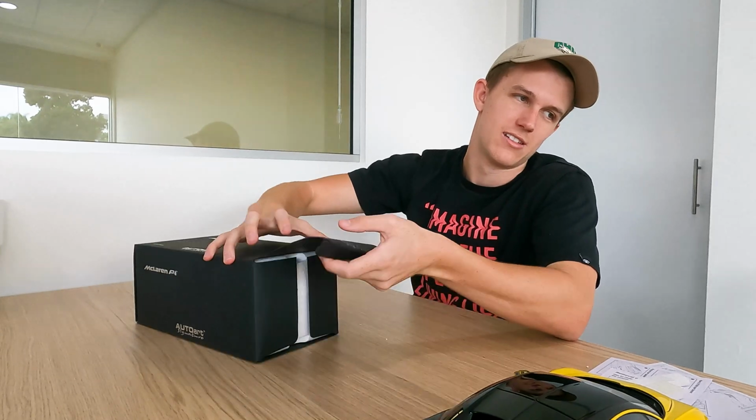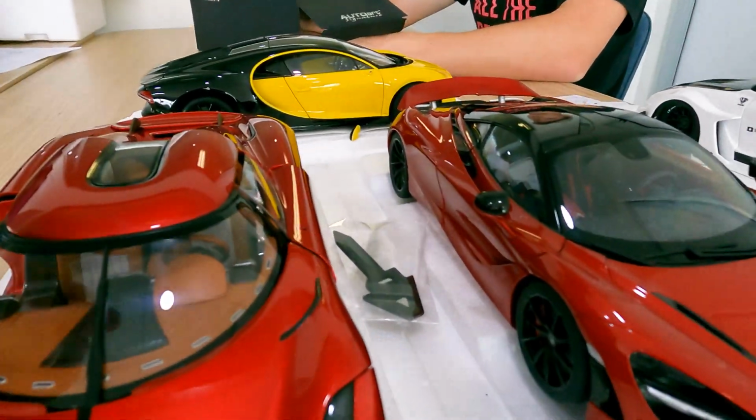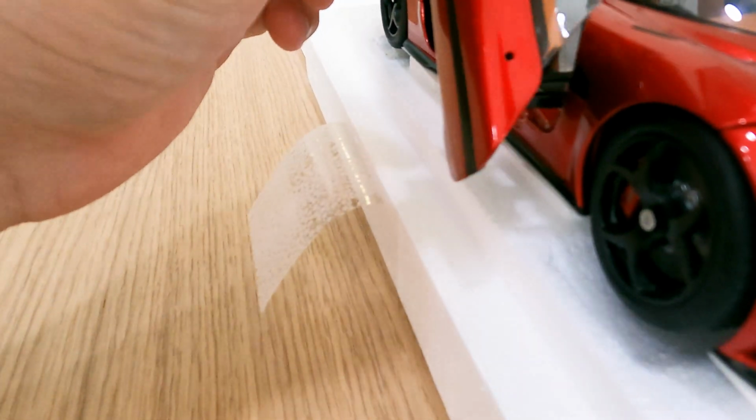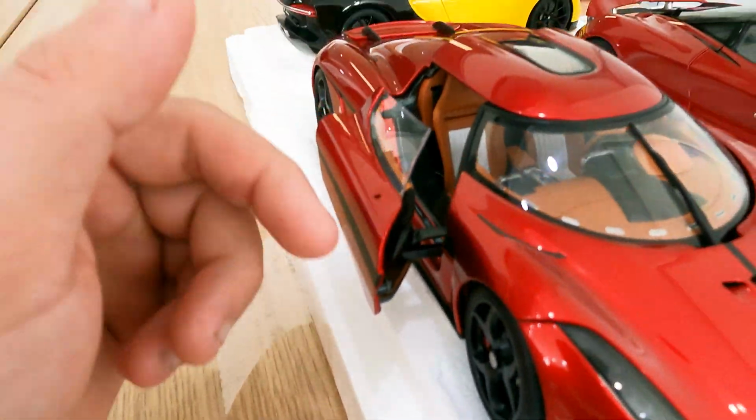I guess that's the only bad part about model cars like this, because they're so detailed, some of them are attached by, they're so small. Like this one, we have to put the mirrors on ourselves. Righty, McLaren P1.